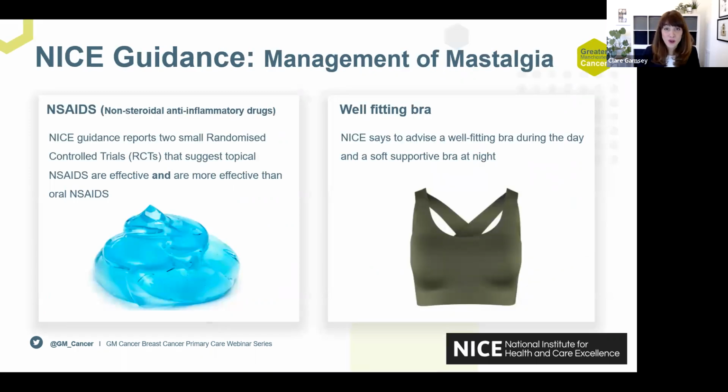The patient will, of course, want to know what we're going to do about their pain. Small randomized controlled trials and cohort studies have shown that topical NSAIDs are effective and are more effective than oral NSAIDs with fewer side effects. So we certainly always recommend a topical ibuprofen gel to be put onto the affected breast.